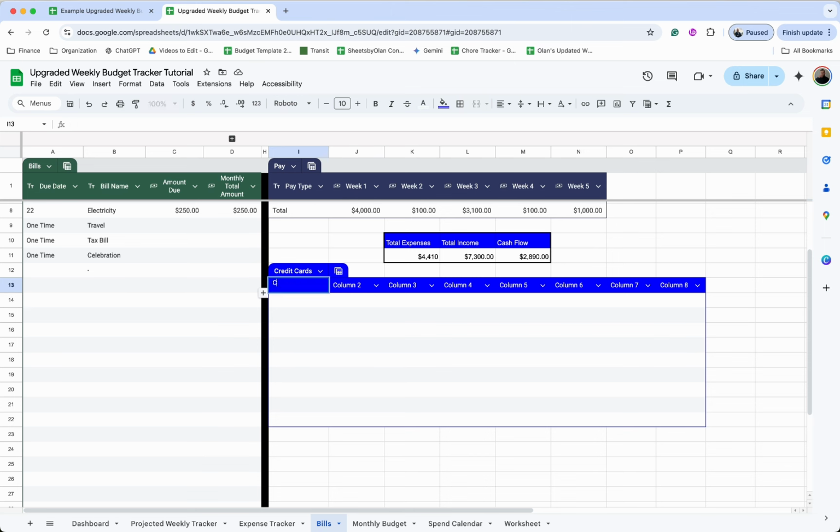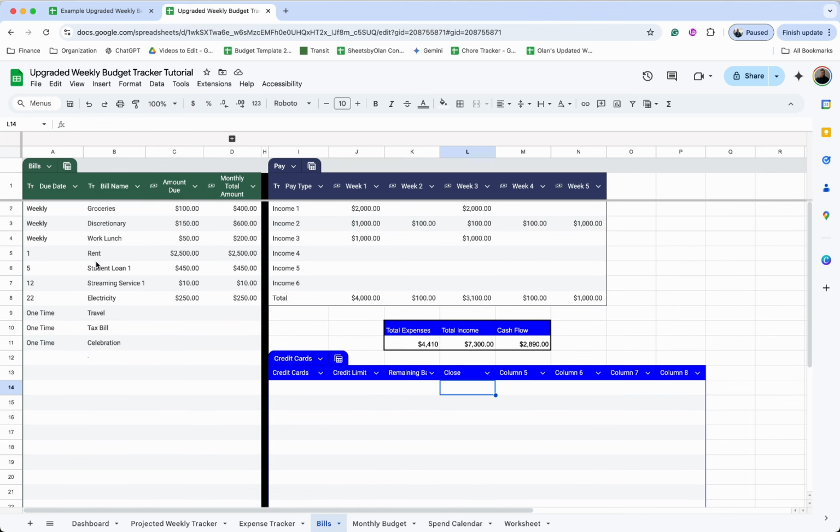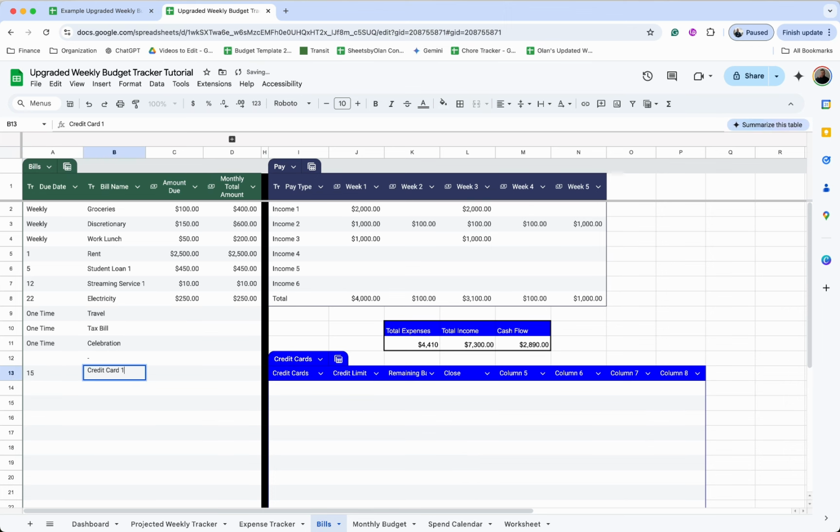So for column 1, we're going to put credit card. Then for column 2, we're going to put credit limit. For column 3, we're going to put remaining balance. And you don't need to calculate your remaining balance. All you have to do is go on your credit card app and it will tell you how much you have left remaining for your balance. Column 4 would be the close date. And this is the day number of the close date. I don't know if I actually have any over here, so we want to add one. So let's go ahead and put 15, we'll put credit card 1. And we'll say 20, credit card 2.